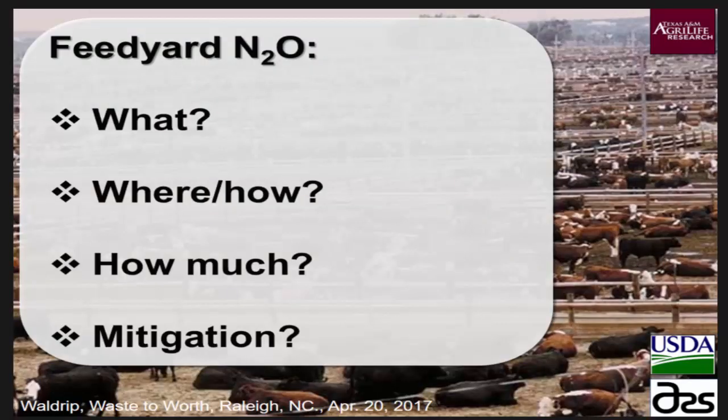So basically what we're going to go over is what we know about feed yard nitrous oxide. What is nitrous oxide? Where is it produced? How is it produced? How much is produced in these open lot systems, and what sort of mitigation methods are available to deal with this?